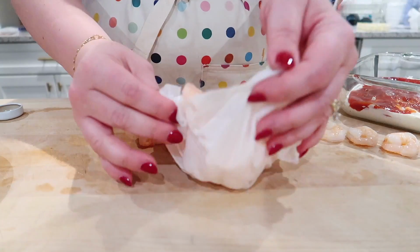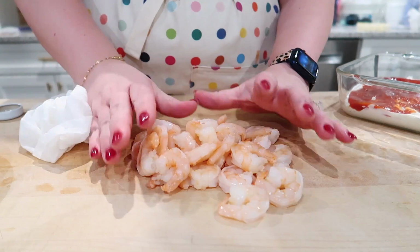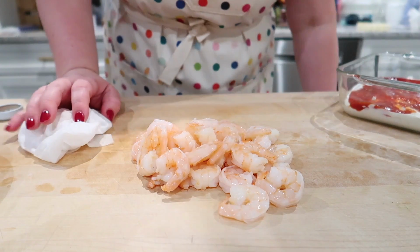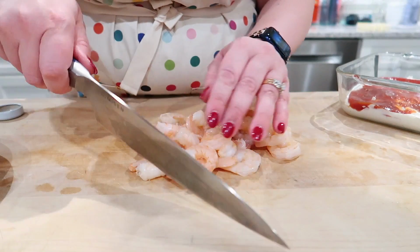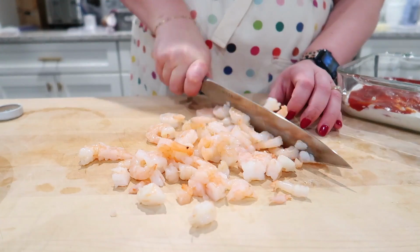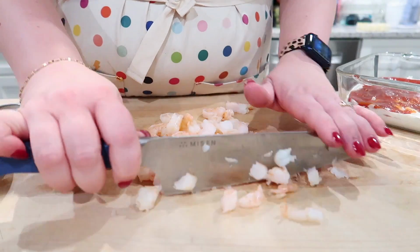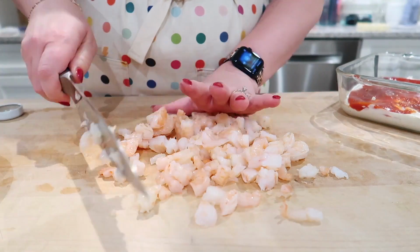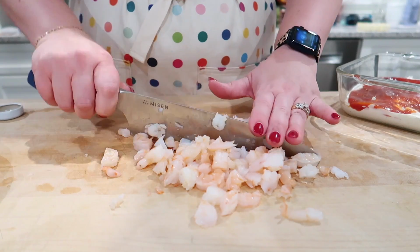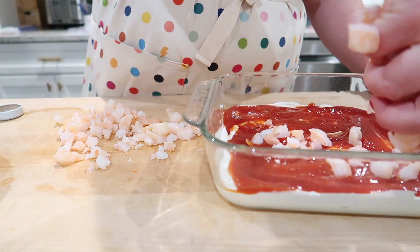So I've got my cooked shrimp here. We're gonna chop this up because this shrimp is too large to be scooped up with crackers, obviously. So I'm just gonna dice this up into tiny pieces. I've also seen this made with crab meat too. So imitation or regular crab meat on the top, that's good as well. I prefer it with just shrimp, but you can do it however you like. Okay, so next layer is the chopped up shrimp.